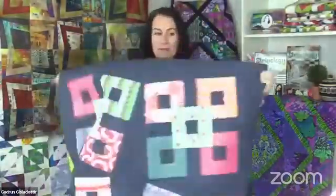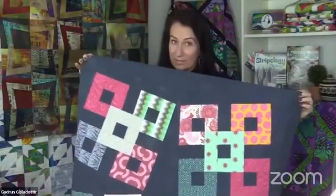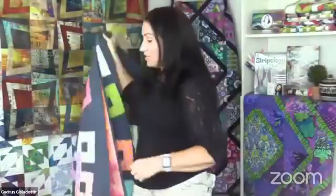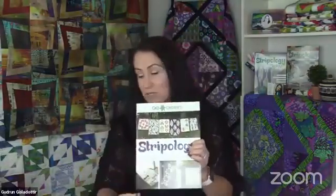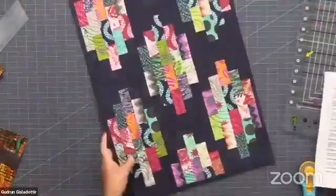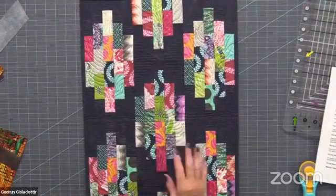But notice this quilt, I actually used the leftovers from this quilt and these strips to make one of my quilts for the book Stripology. The Stripology book uses 1.5-inch strips, and this was just perfect. I'm going to show you here in the overhead, because this is a mini quilt. This is a mini Strip Stacks. It uses 1.5-inch strips, and it was perfect.